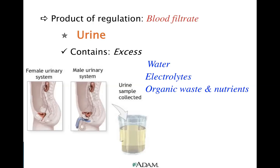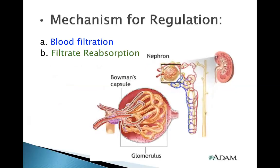So what I want to go through is a little bit of how we do that regulation. We'll spend more time in lecture dealing with this. But this figure is showing you one of the little tiny microscopic tubules that takes a very small amount of blood and starts separating out what's important from what is waste. And we call those little tiny microscopic tubules nephrons.